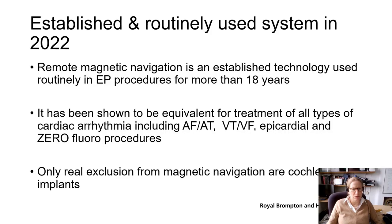The only place where we do this better is when it comes to congenital heart disease. But let me just state in the beginning that, it should be now 2023, this system can ablate all kinds of arrhythmias: any atrial tachycardia, any supraventricular tachycardia, any VT, any VF, epicardial or endocardial, it really doesn't matter. It's available, and has been shown equivalent in multi-center trials for all of these arrhythmias. And of course, radiation exposure is low. You can allow zero fluoro procedures with that. And of course, the operator sits outside. I don't need to tell you all the details. The only real contraindication for magnetic navigation is cochlear implants, in my experience.